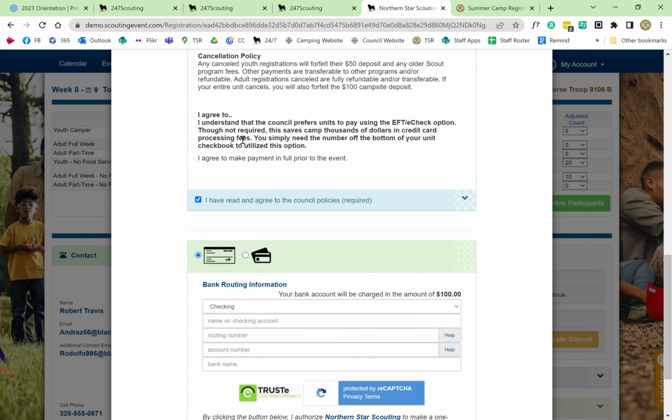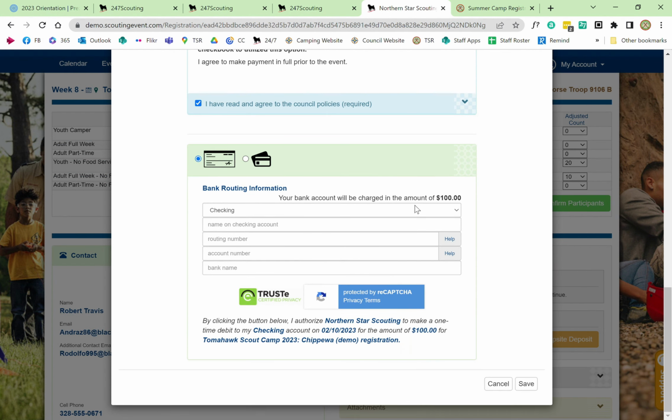After we've confirmed the cancellation policy, we'll have payment options that show up, and you have two different options as always. You've got the bank routing information option, and you have the credit card option. We do prefer that everybody use the bank routing information. It does help keep processing fees down for the camp and for the council, and helps us put that money back into program. For the demo example, I will just use a credit card.